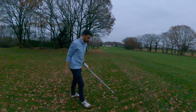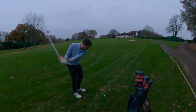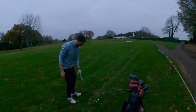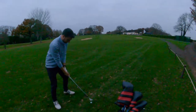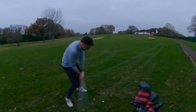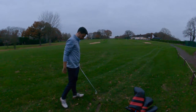Somewhere over there. A little chip on. So I'm about 50 yards short of the green. I'm going to hit like a flop shot just for fun, because it's pretty much one of the last shots. What is a flop shot? So I'm going to hit it really high. Try to anyway. Wow, not like that. Not bad, look, it's rolling.